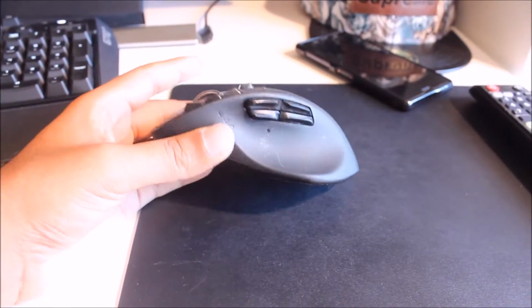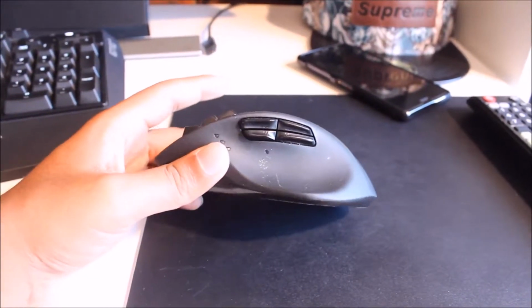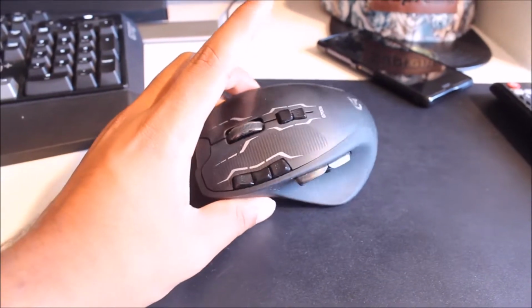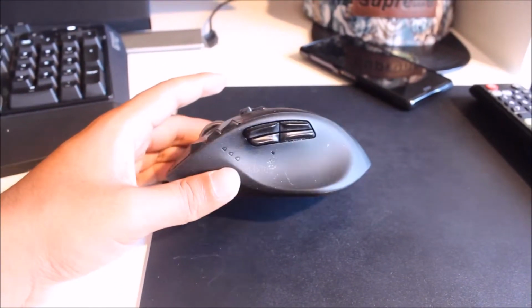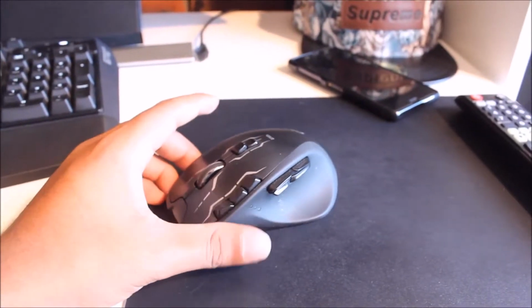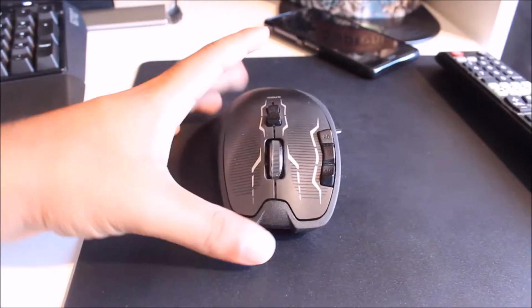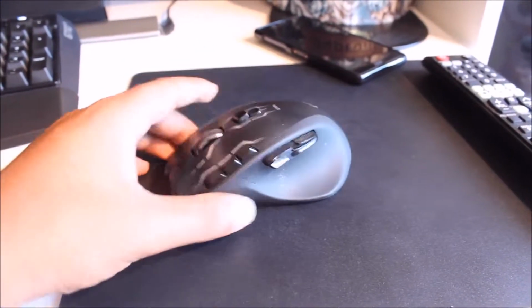These buttons are great. It allows me to set up macros, and I do a lot of web design stuff as well, so I've set up one of these buttons to refresh the page and the usual back and forth, and then I've got a close button as well so that I can close apps really fast. These are all the DPI settings, and obviously all these are programmable.